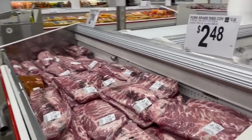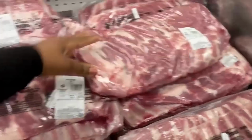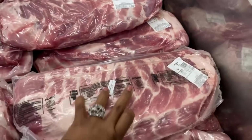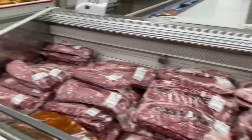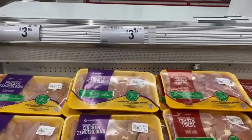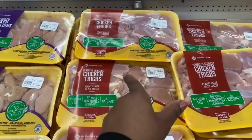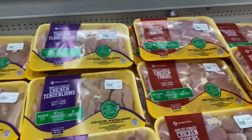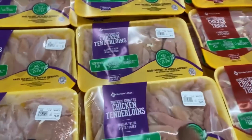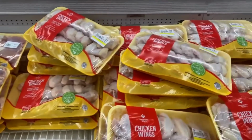Pork spare ribs, $2.49 a pound here at Sam's. Okay, it's a double pack, is it? Yes. This pack is $24.35, $27.06, $22.10. For the pork spare ribs. Okay. Chicken thighs here. They're $3.49 a pound. Okay, this pack is $21.54, $19.70, $21.37. Chicken tenders, $3.88 a pound. This one's $18.86, $17.62, $19.40, $19.01, $20.29.